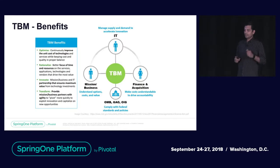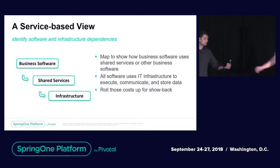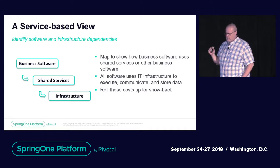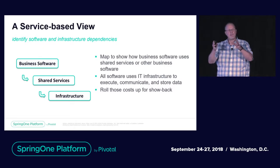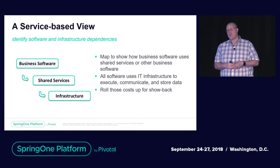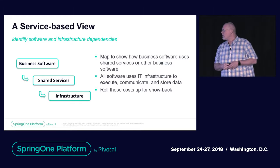So this is what is driving our implementation of PCF, all the plugins that calculate the usage and those things. Jumping into this, maybe Chris can do this. Isn't it service-based? This more reflects some of the work I did several years back, in this structure of an enterprise view of services, the business software, utilizing shared services across the organization, possibly other business APIs and infrastructure underneath the hood.